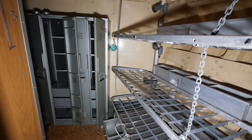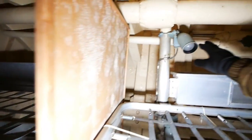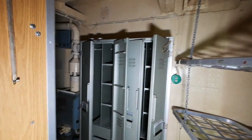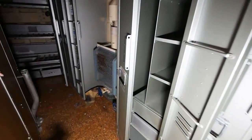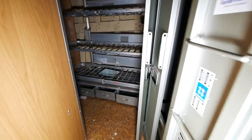Yeah, it smells like diesel fuel in there. They each got their own light. Oh yeah, they want to read. No bathrooms in here, though. I guess the bathroom's upstairs.